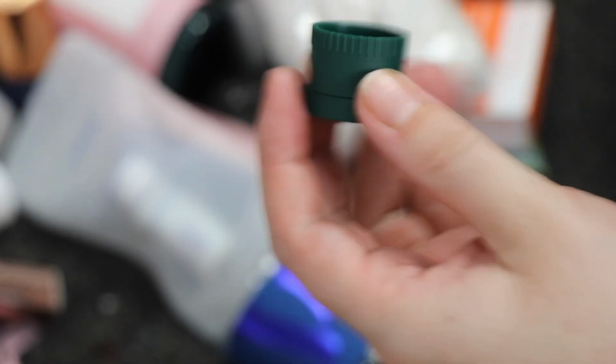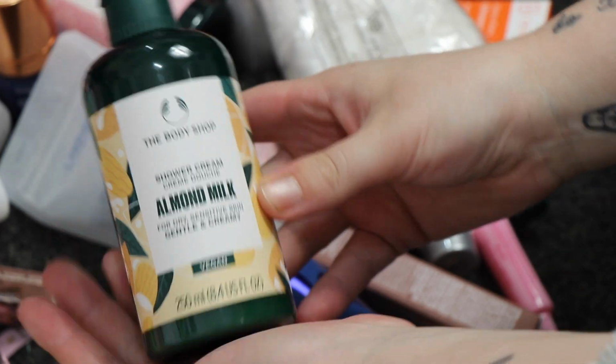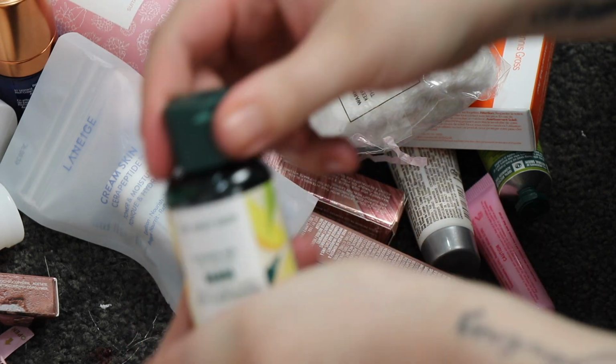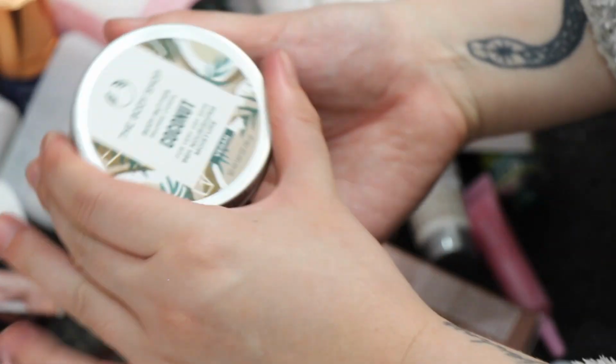Oh, that's so good. I think I'm gonna have to keep it. I have so many shower gels, but it's so nice. We've got a little mango Body Shop shower gel, also really nice. I think I might have this as well, so I'm gonna pop that to the side and see if I've already got one. This is the Body Shop Coconut Body Butter.